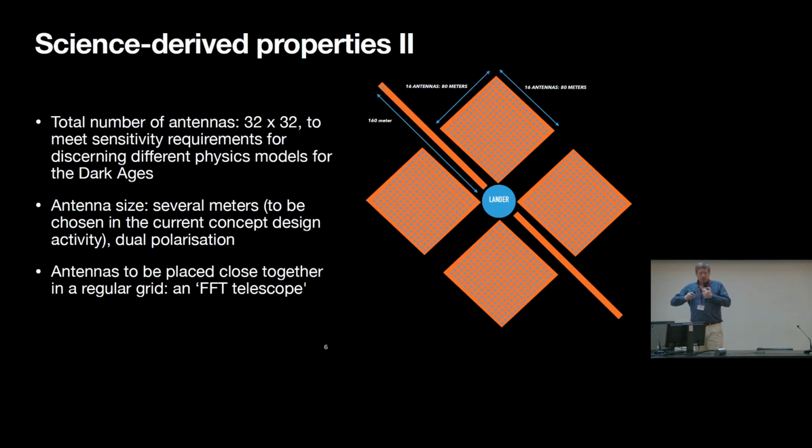And basically, 32 by 32 antennas means over 1,000 antennas in total, and deploying those from a single lander is extremely challenging if you think about classic antennas in the normal sense. So we need to think in terms of very, very lightweight antennas, unrollable or inflatable structures that are deployed through some kind of hierarchical system from a central point. The antenna size has to be several meters to couple efficiently to the radiation regime that we're interested in.